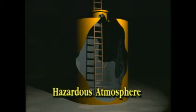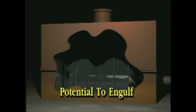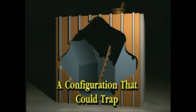A hazardous atmosphere. The air inside the space is or could become dangerous. A potential to engulf employees. Small particles or liquids in the space could bury or drown an entrant. A configuration that could trap an employee. Maybe the floor slopes or walls converge inwardly, or there's an overhanging edge.